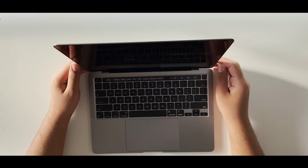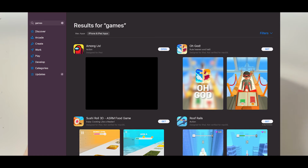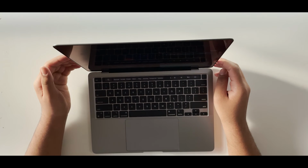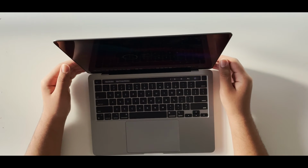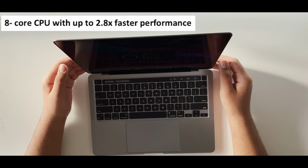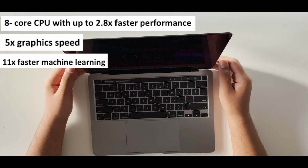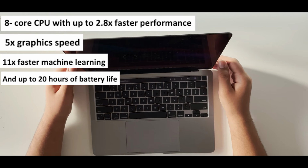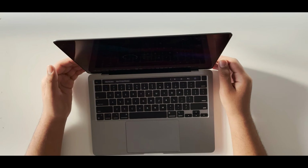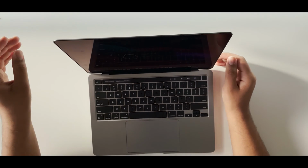With the M1 Mac, you get the ability to play iOS and iPad apps on your Mac, which is cool, I guess. But unfortunately, there aren't too many apps available as of now, but I'm sure we'll get more over time. Apple made some crazy claims about this M1 MacBook Pro, like 8-core CPU with up to 2.8 times faster performance, 5 times graphics speed, 11 times faster machine learning, and up to 20 hours of battery life. And so far, it actually is living up to them. We're getting double the performance, double battery life, and can run some iOS apps.